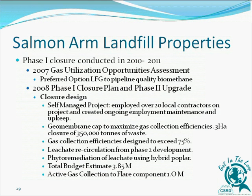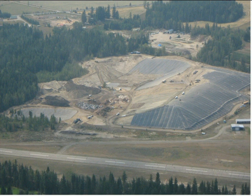A little bit on the costing. $3.85 million was our budget to close the landfill, and the additional $1 million was to put in the active gas collection system over a passive system. Here's an overview shot of the landfill nearing the completion of the liner installation. You can see the liner installation happening around the landfill.